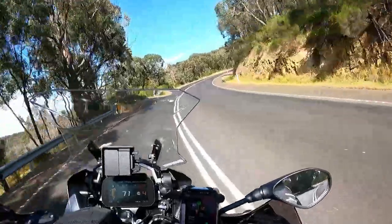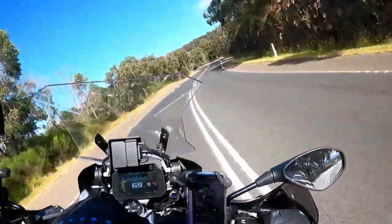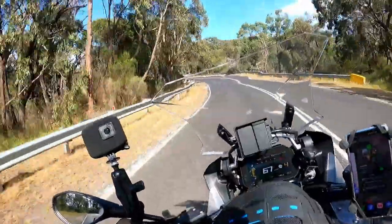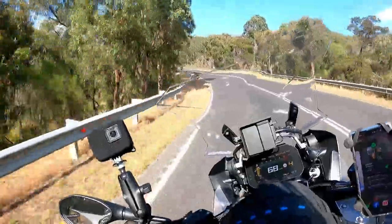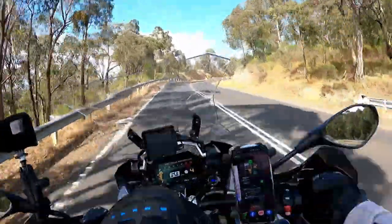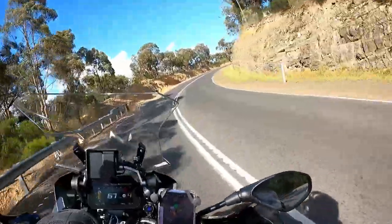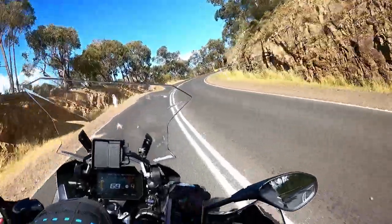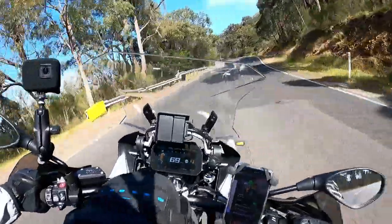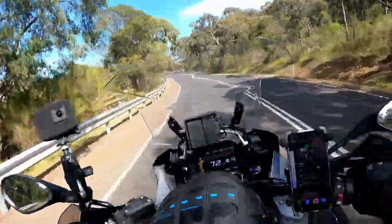Finally got around to swapping out the stock Bridgestone Battlaxes, and I've now gone with the Michelin Anakee Adventure. So it's a bit more of an adventure tyre than the Battlax, but not a full-on dirt tyre. For the sort of riding that I do, it should be pretty handy.